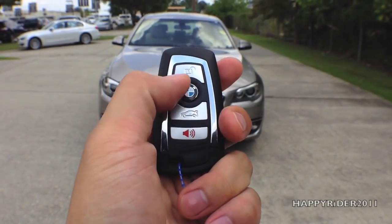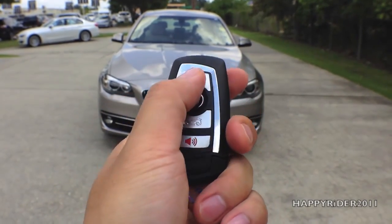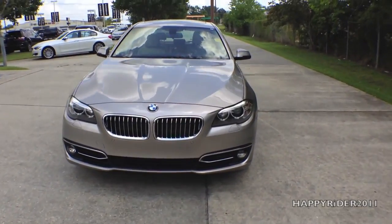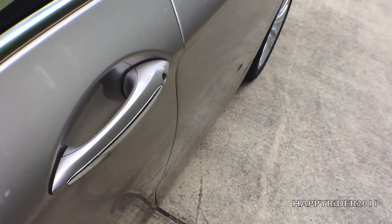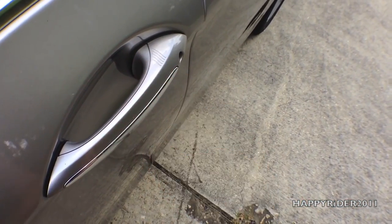On the remote, there's the unlock, lock, trunk release, and the panic button. Let's go ahead and unlock the car and take a closer look at the interior. The 2015 528i does come with smart keyless access entry, so all you have to really do is leave the keys in your purse or pocket and stand next to the door. To unlock, put your hand behind the handle, and to lock, simply touch right here.